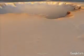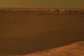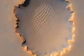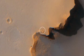So we recognized these ripples as hazards. We get to this giant half-mile diameter crater, Victoria Crater, and we want to figure out, gee, how can we go into this thing? All of a sudden we got high-rise images. We could see the rover in the image. And that was the very first image that we got from space showing one of our rovers.